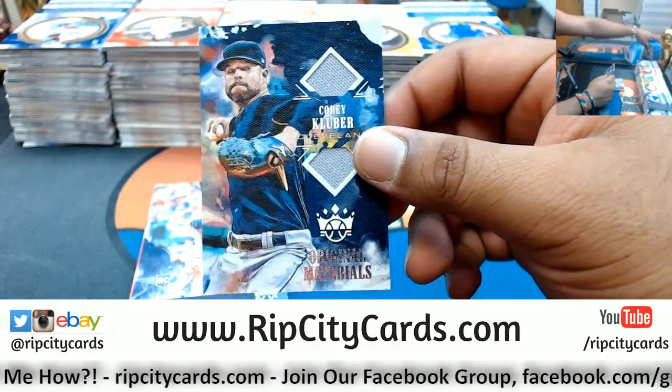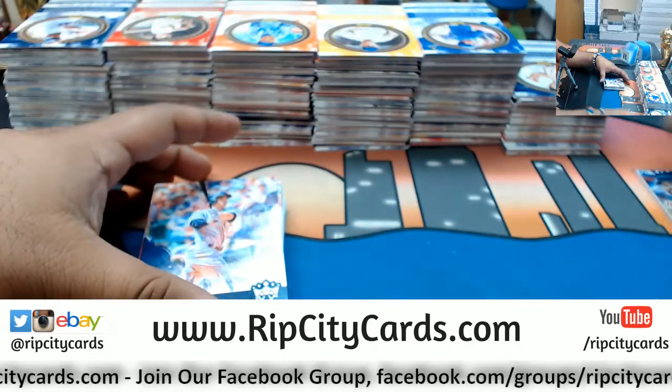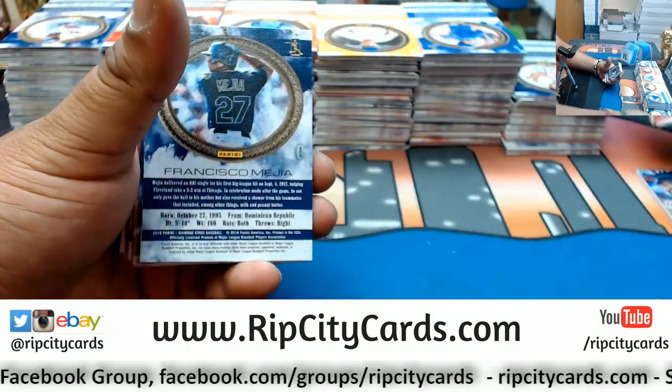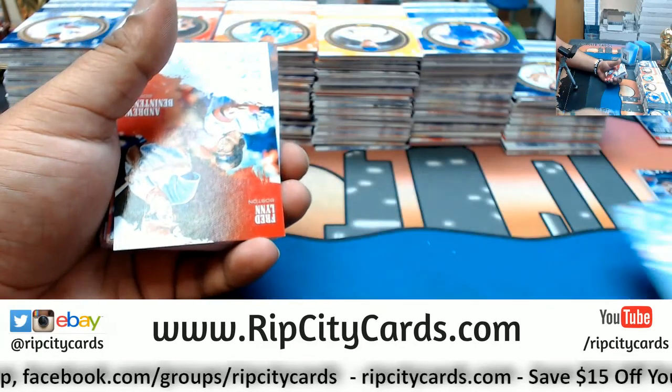So, start us off. We have a Corey Kluber dual relic for the Indians. Francisco Mejia variation.